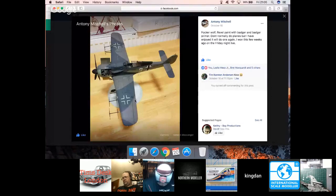And Anthony Mitchell next. Fokker Wolf. Revell paint with Badger and Badger primer. Don't normally do planes, but he's enjoyed this one, and we'll do another one again. He won this a few weeks ago on the Friday Night Live show.